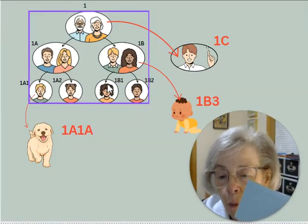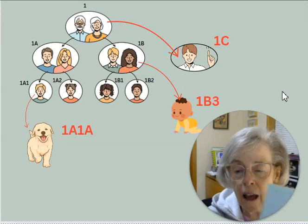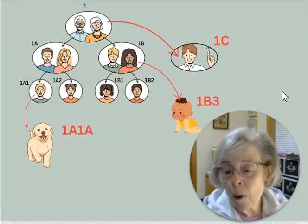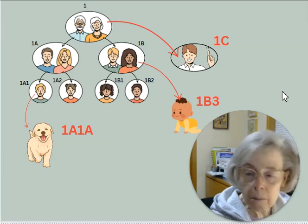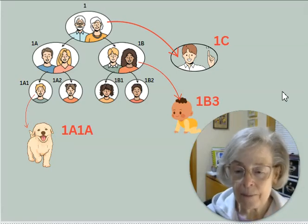And it will have 1B1, 1B2, and 1B3, all listed there, so the parents can love each of their children equally. Okay, now we've got one more rather interesting challenge. It's similar, but enough different that it's going to make us scratch our heads just a little bit.